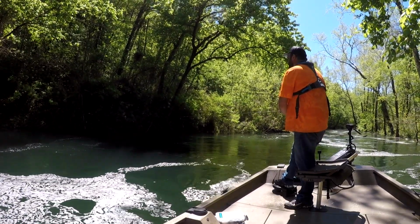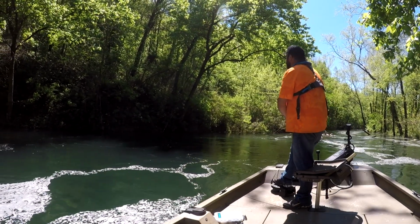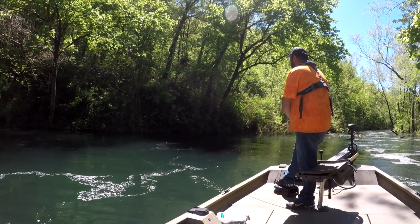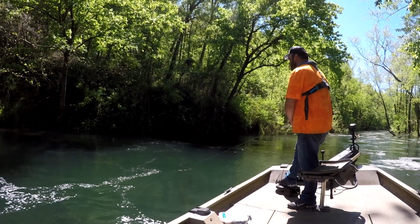But it can be a real fun place to catch fish at. These fish don't see quite as many people back here, and I think that they sit kind of back in behind here on that log jam, and they wait for food to come floating past them.